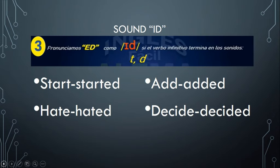It's not correct to say start-ed in this case. It's correct to say started. Okay? Hate-ed instead of hated is incorrect. Add-ed instead of added. Added. Or decide-ed, not decided. It's incorrect, decided. Okay? So you have to be aware only for these two letters, T or D.